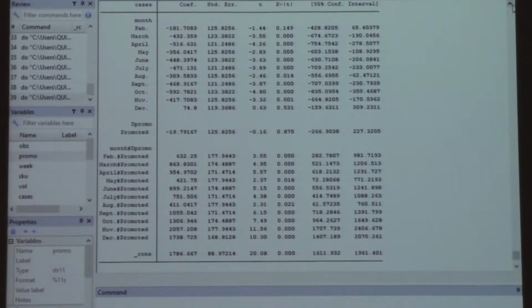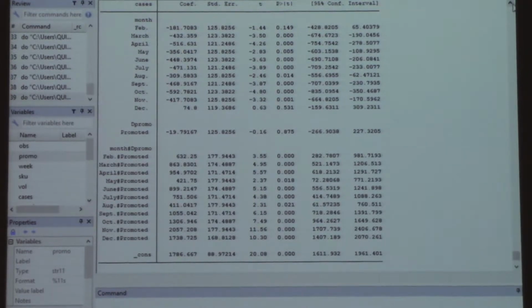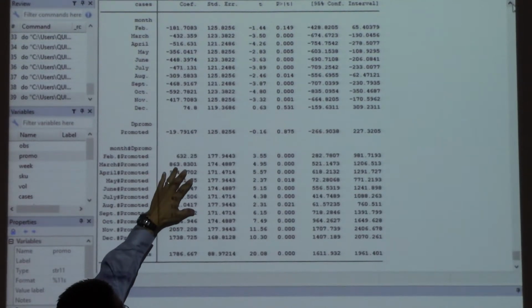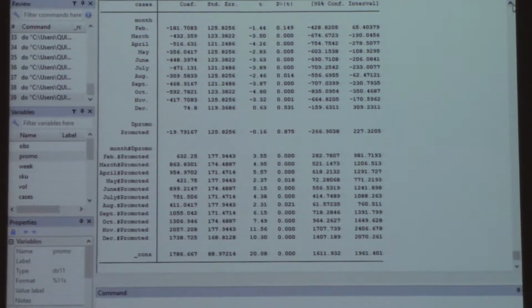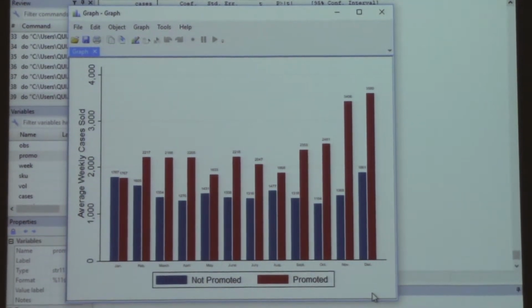What we can see, however, is that our promoted lifts are all statistically significant. So other than January, every month has a statistically significant increase in sales. This is a relatively easy way of testing for statistical significance. So when we look at that picture, we can say that yes, all of these lifts are statistically significant.